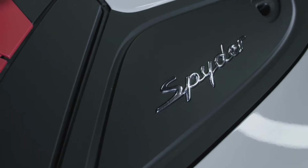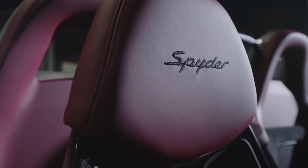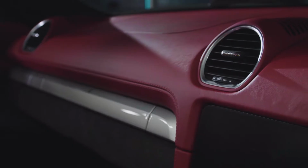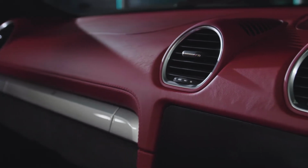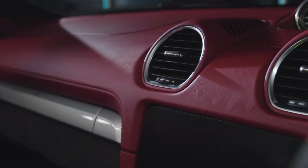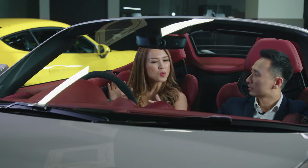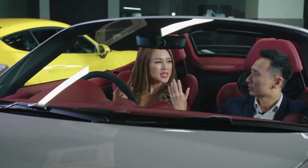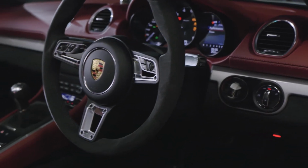In the Spyder that you're looking at right now, it comes with the optional Spyder Classic package, resonating to the iconic 550 Spyders. It comes with a two-tone leather interior, such as the Bordeaux red and black interior, with additional Alcantara features on the door panels and the center console. So for a more classic appeal, the 718 Spyder has the Spyder Classic package, as you've just mentioned.